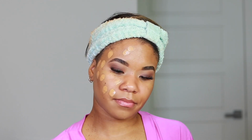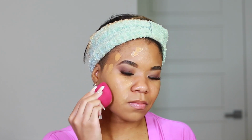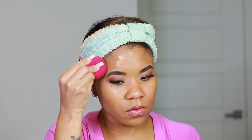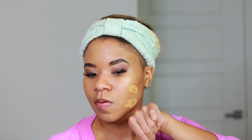It's a little light. It's a little too light, but I'm gonna keep on blending. I think this would have been my shade if I was still at home, or like this is probably my winter shade. Let me say that, winter shade, because I now have a tan. But I feel like I'm gonna have like a tan always here, but we'll see. Because it doesn't look bad. I'm gonna keep going. It doesn't look bad.